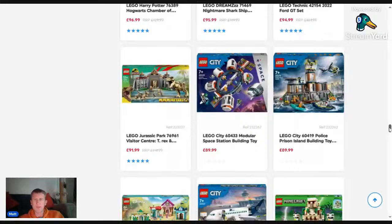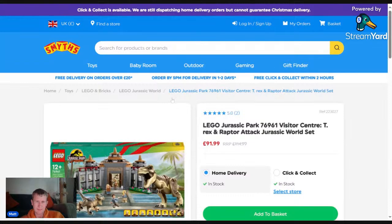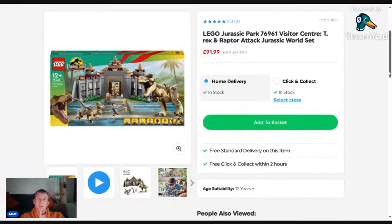Rest of the space stuff. The Lego City prison is there, so you might be tempted to get that from there rather than the Lego website. This is what I'm interested in. So that's down to 91 from 140. What is it on the Lego website? Just going to have a look on the Lego website and see what. 114. So it's 114 on the Lego website. So it's 91 on here. So it's a good saving.